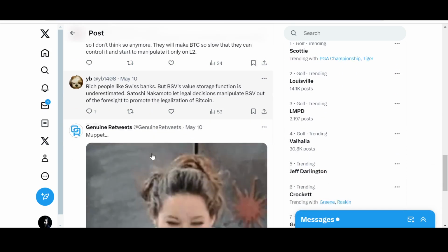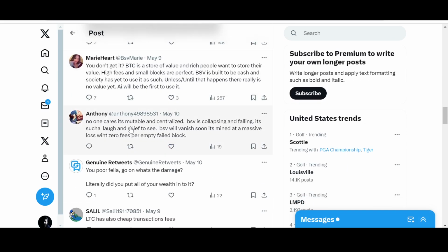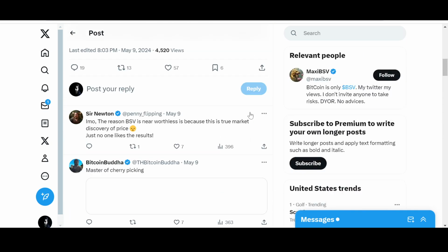Okay, so really good debate over here. What other comments do we have? No one cares. It's mutable and centralized. BSV is collapsing and falling. It's such a laugh and relief to see. BSV will vanish soon. It's mined at a massive loss with zero fees per empty failed block. So what do you guys think? Is BSV collapsing and falling according to this commenter, or is it on its way to become the next big thing in crypto and a cash alternative to cash as well in the future?